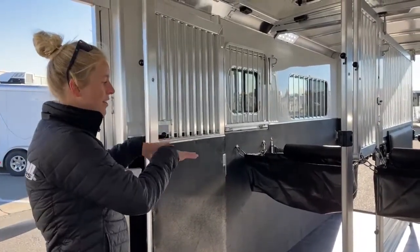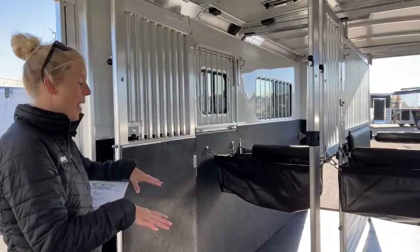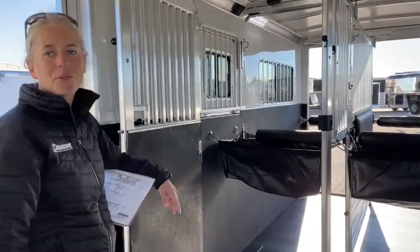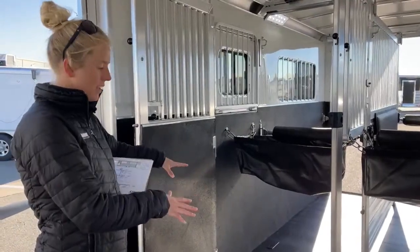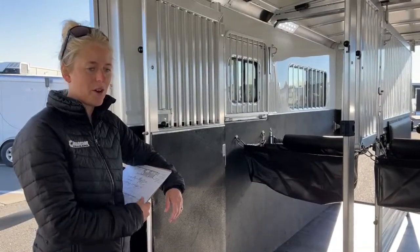With all of these moving dividers and doors in this trailer, I have a little 2-horse Warmblood, and it is just so much easier to not have to worry about pulling your mats, to be able to just spray it out. So if that's an option that you want, let us know. We can always price that out for you.